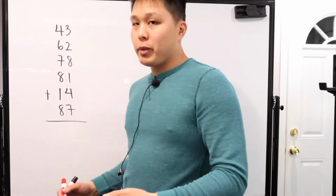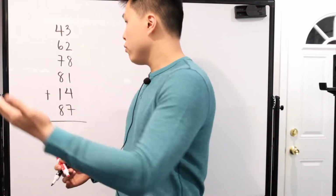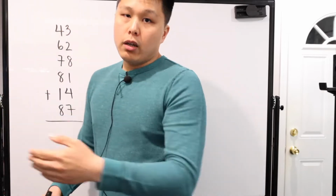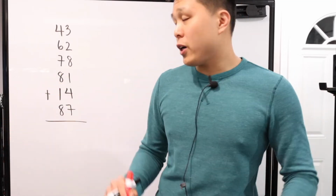There are a lot of arguments on why you want to do it, right? One of the main ones is the fact that we read numbers from left to right. We say 43. We don't say 3 and then 40. That helps us process math a little quicker. So that's the caveat. It helps you process math a little quicker.